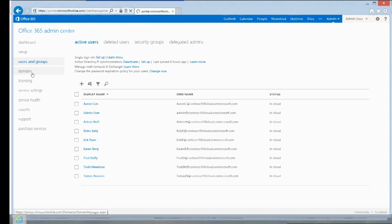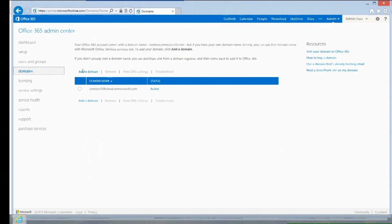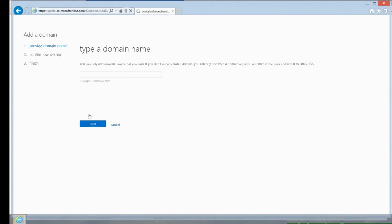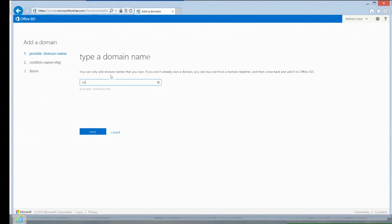So what we need to do is first start registering that domain through a couple of steps within the service. So just get the contoso104.com domain registered.